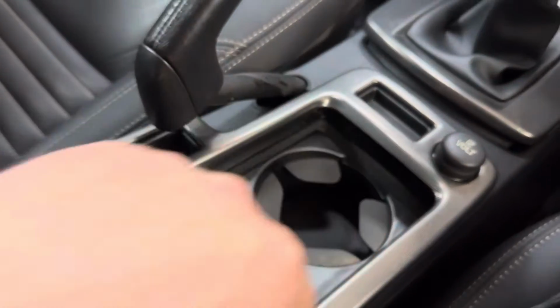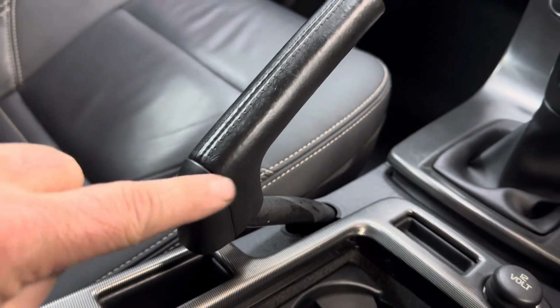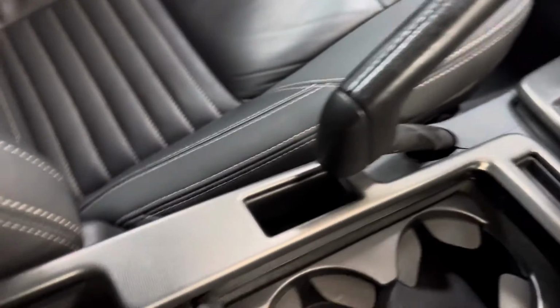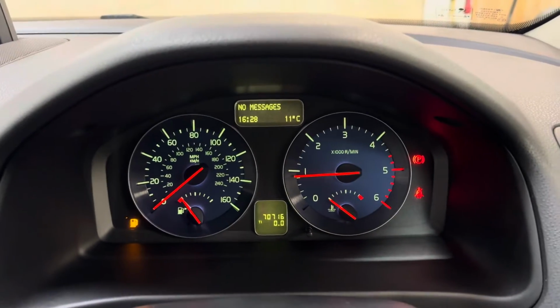All of the trims in good condition. This trim's still here and in good condition, missing on a lot of C30s. Auxiliary and USB in the armrest. And that is about it. Got to be one of the best on the market at the moment.